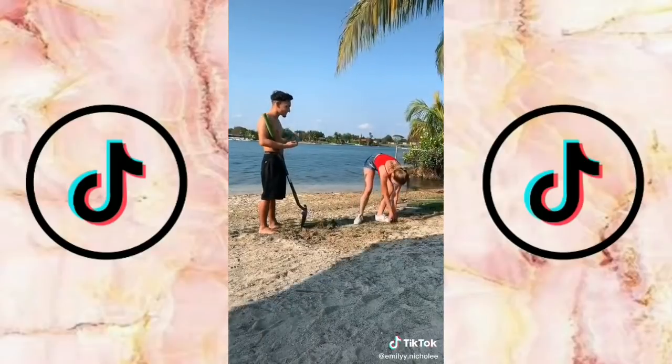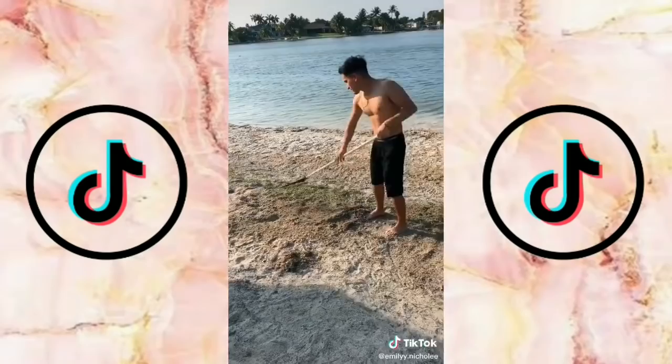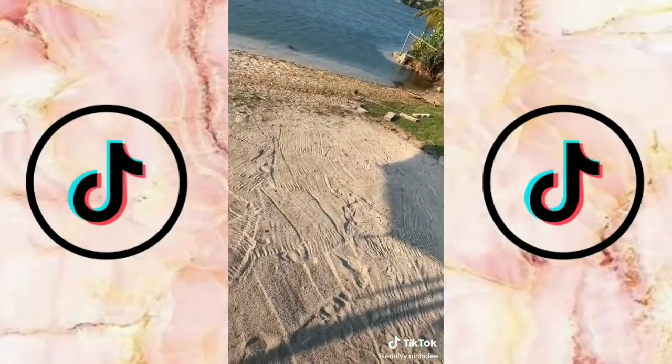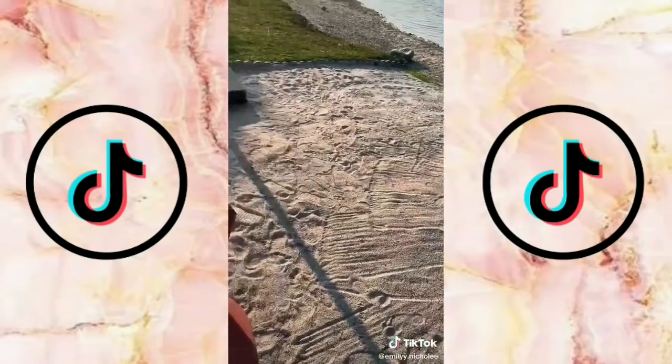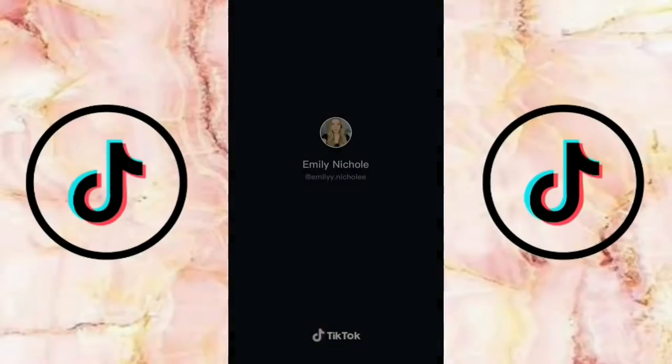It was taking forever. It was definitely the most difficult day, but a little turtle came to visit us and make our day better. Then we raked up the sand, and this is what it looks like. We are almost done. We just have a few more finishing touches to do, and then we can decorate.